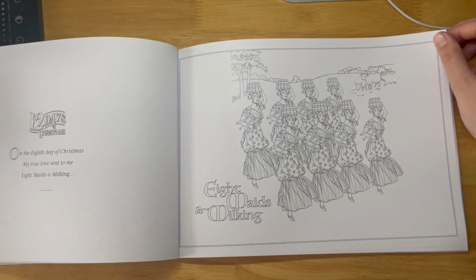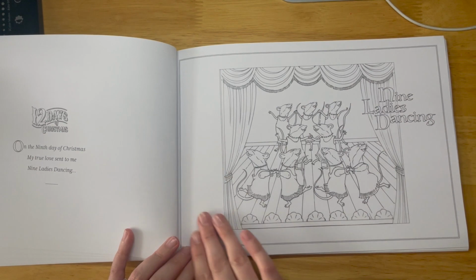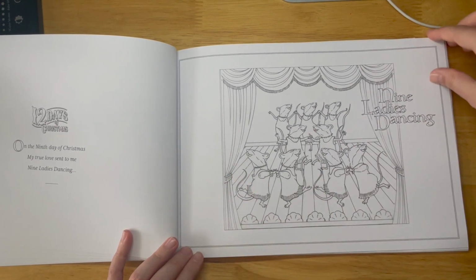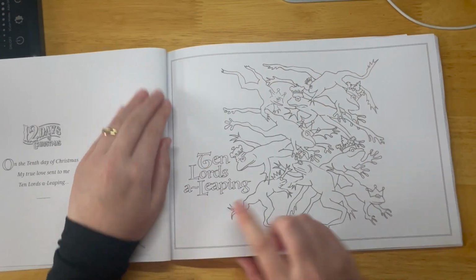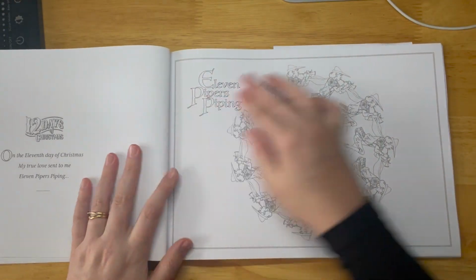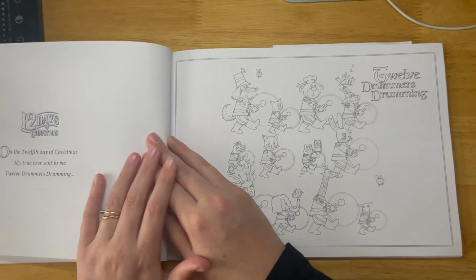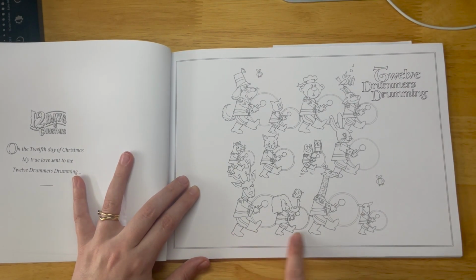If I put the light on, I don't know whether that's better or not. This one here is really sweet. I think this is one that I could go really to town with, like some metallic paints, but we will see. And I really like this one as well. Ten Lords a-leaping. Eleven pipers piping. Drummers, that's quite sweet. That's actually really sweet.